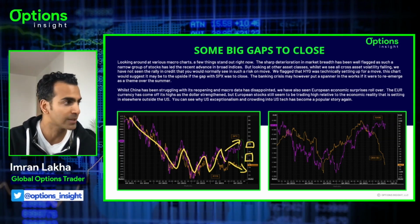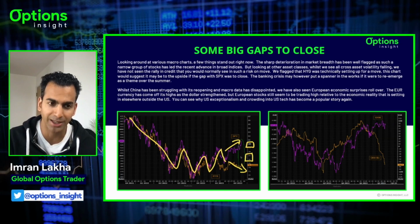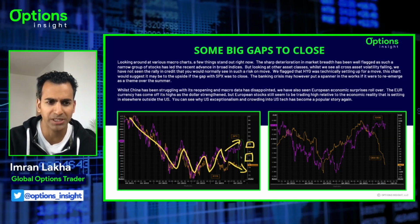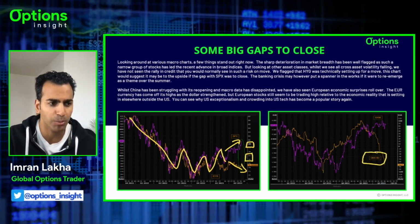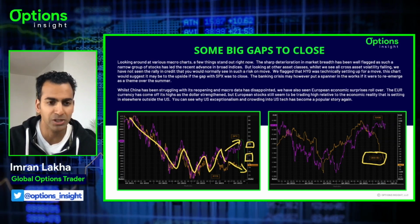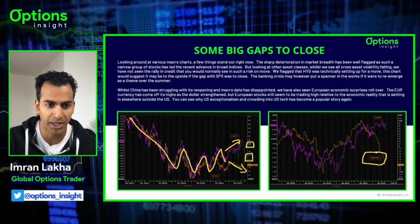Now, China has obviously been struggling with its reopening. The macro data keeps disappointing there. They've obviously started to potentially look at stimulus again. But if we look at economic surprises in Europe as well, via this CESI Europe, that has really rolled over quite sharply. That's the orange line. And again, to some extent, you'd expect European stocks to be tracking this, if the European economy really is disappointing to such an extent.